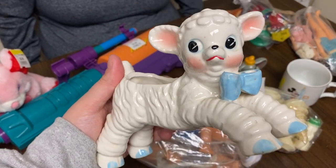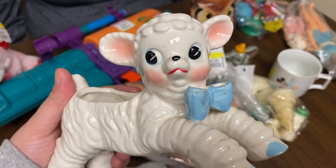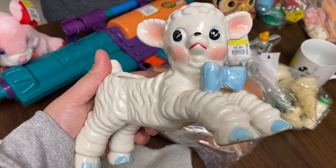He doesn't sell for too much, so he'll probably stay in a display. He has a really cute face, though. Looks like my dog. You know what I like about it? It's small. A lot of the planters, the lamb ones, they're bigger. This is very petite.